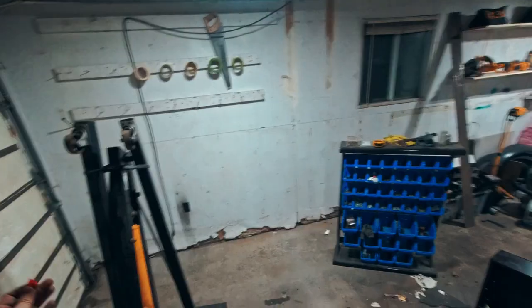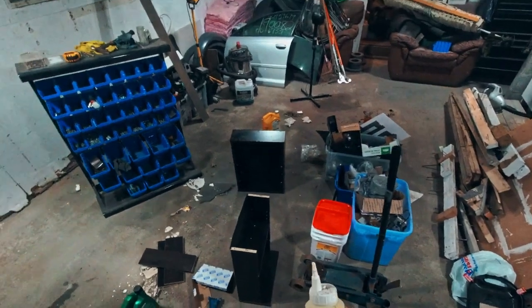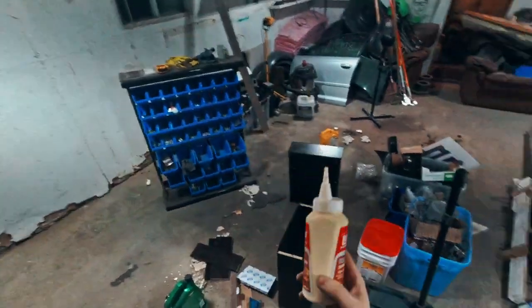I gave up cleaning. I just kind of moved everything away from the wall. And I swept it up a little bit, whatever. I still have to sand and everything, so it doesn't really matter. I gotta put this thing together so at least this can be drying while I'm getting everything ready to go.